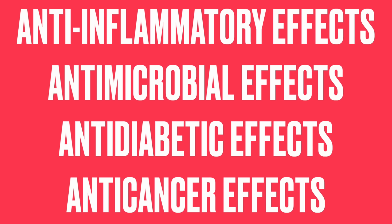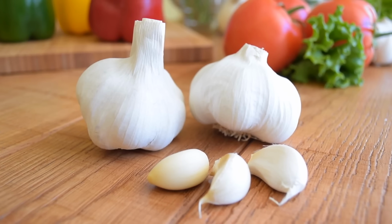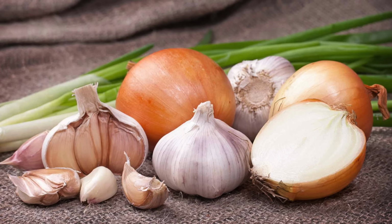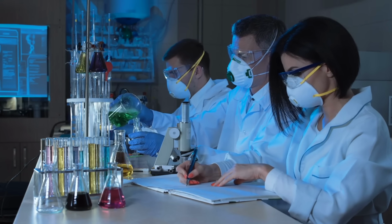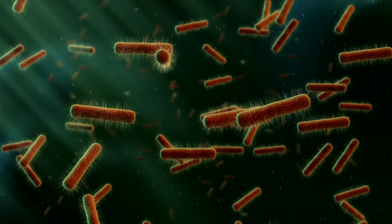You can actually use them for anti-inflammatory effects, antimicrobial effects, anti-diabetic effects, anti-cancer effects. Garlic, for example, has 33 different sulfur antibiotic chemicals. If you compare that to penicillin, which only has one, you can see very quickly that it's going to be easy for your microbiome to wipe out that one antibiotic. It's going to be more difficult to wipe out the complex group of antibiotics in garlic. In fact, it's not going to happen. Right now, they're actually testing and researching using some of these natural antibiotics that don't create resistance on bacteria that have resistance to antibiotics.